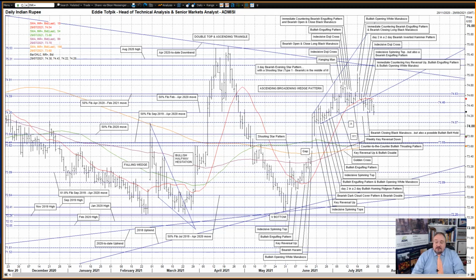All this is in the shadow of not only the previous sessions combined, and there's a lot of it, combined immediate countering key reversal up and bullish engulfing pattern plus bullish opening white Marubozu. Yet with all that, it still doesn't seem enough. Now why do I say this? Well, a bigger shadow has been cast by the previous week's weekly key reversal down, and the move late last week below the recent ascending broadening wedge pattern.